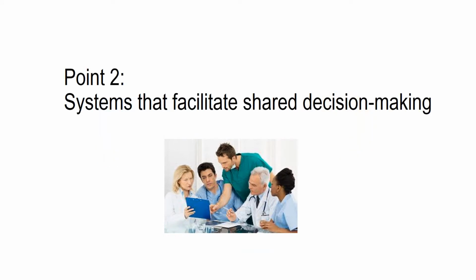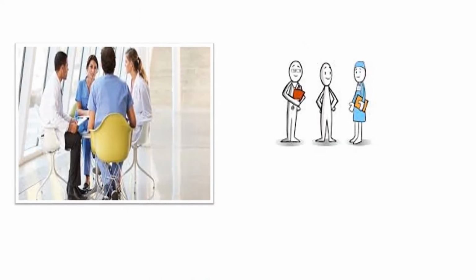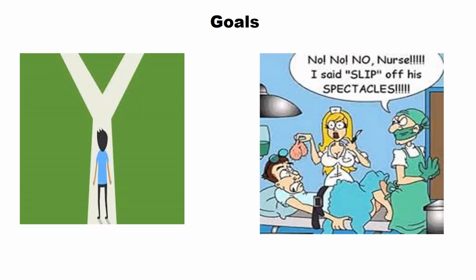Systems that facilitate shared decision making. So first of all, what is shared decision making in nursing? According to the book Decision Making in Nursing, it is a collaborative process where the staff, including the doctors and nurses, share their views, knowledge, and important information about the patient they have been taking care of, keeping their values and preferences in mind. Along with that, they discuss the next step they are going to take with their patient, and whether it is alright with them or not.